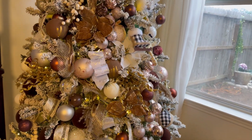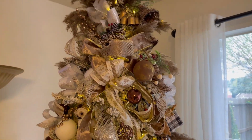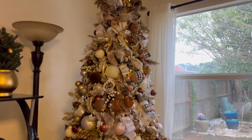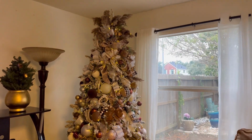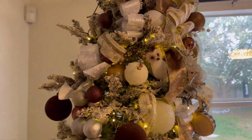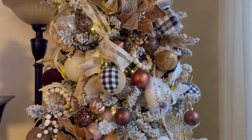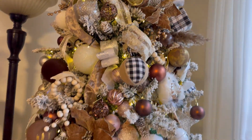Tree idea number 2 is basically an extension of number 1. It's having twin trees. So some people have 2 trees flanking either side of their fireplace. I don't have a fireplace, but I have a TV stand station. So I have 1 tree to the right that's almost to the window, and this is a 7.5 flocked tree from Walmart. This is the 3rd year that I'm using this tree.